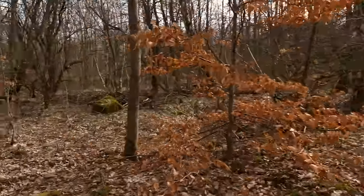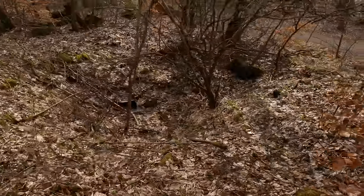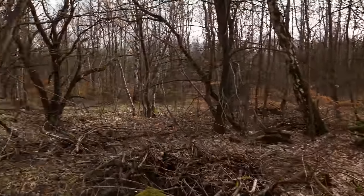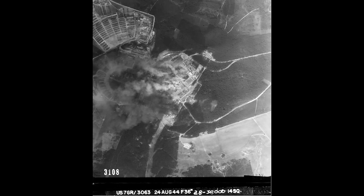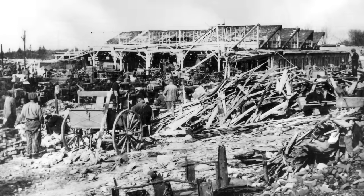I'll take a little walk back here, and I don't know if we're looking at bomb craters or what right now. The factory, or the whole complex here, was attacked by Allied bombers in August of 1944, and the factory was almost completely destroyed, and unfortunately killed some people in the process. Over 300 people were killed and over 500 injured.